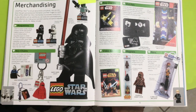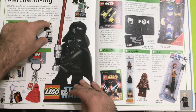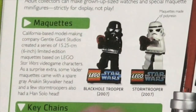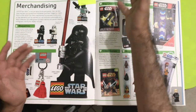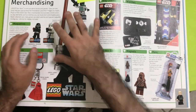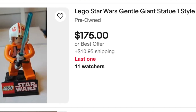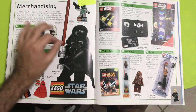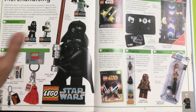I actually completely forgot about these. I thought these were those small Hallmark ornaments that they made. I actually have a few of those, but these were created by Gentle Giant Studios. Gentle Giant makes the giant action figures, so the fact that they made some LEGO Star Wars ones makes me want to go see if these are on eBay. I'm sure they're probably $1,000 or something crazy, so I probably won't be getting them, but still, these pages offer just some interesting LEGO Star Wars products that you just might not know about.